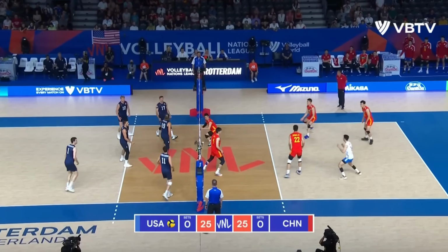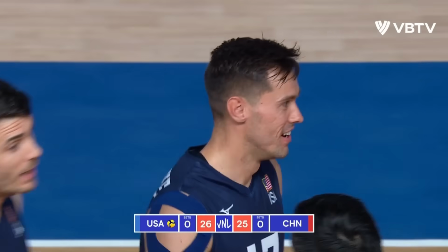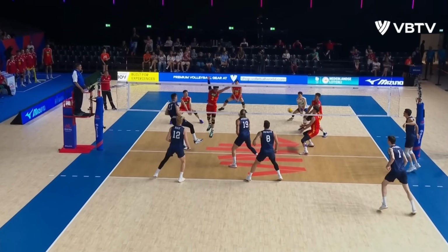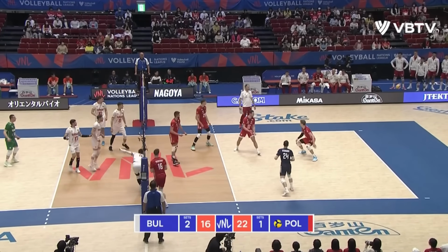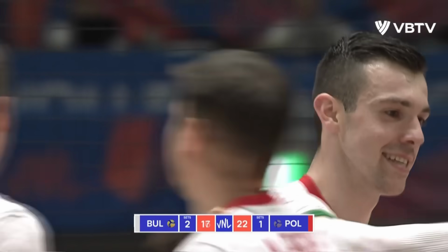What a set from Christensen. Great play. Jasky unloads, and now USA at set point. They had that same play in practice a couple days ago, and Michael went and hit it out of bounds and immediately told his outside, hey. What a set! Oh my!